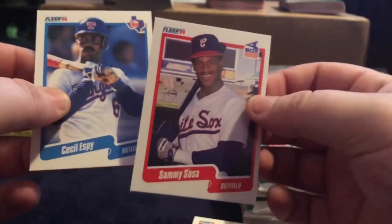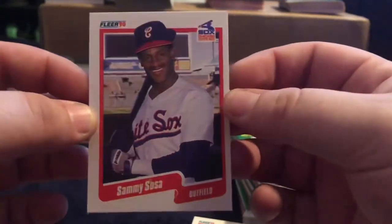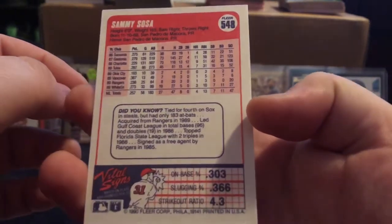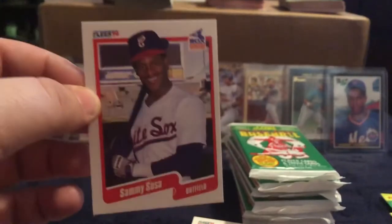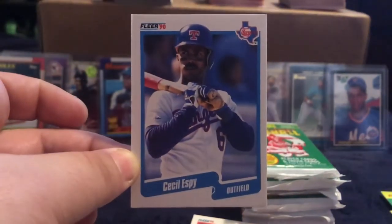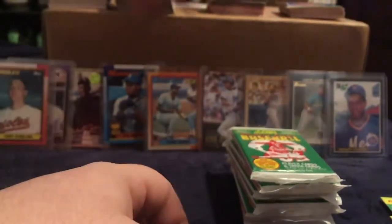Oh, my God, we got another Sosa. Oh, it's lit. It's lit, baby. Another Sosa. We got two Sosa rookies and two Justice rookies. Wow, these Flare packs are dope. For a dollar, you can't go wrong. And then you got Cecil Espy. Wow, those Flare packs were freaking awesome.